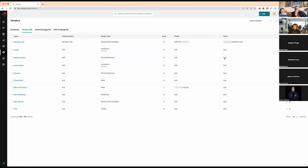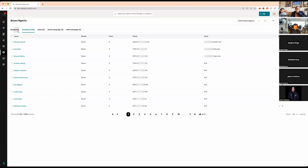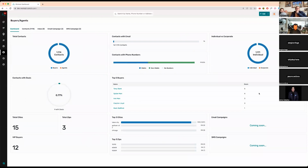And if we're doing a bunch of agent outreach, is there a way to track deals? I'm not sure if somebody just asked this, but if an agent has multiple deals, is there a way to kind of track the deal with the agent that you're working with? Yes. So you can go right here in the dashboard. I'll show you the top 5 buyers.